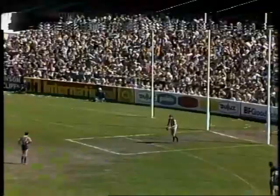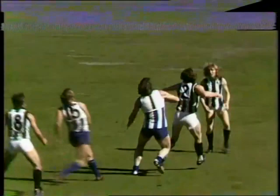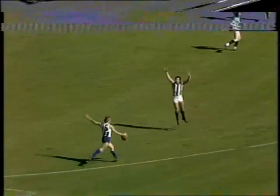Worthington. Grandstand halfback flank. Thompson and Keenan. Blight from the back. Beauty. Well, a disappointing player last week, but Malcolm Blight is starring today. Fifth kick for Malcolm Blight.